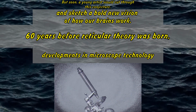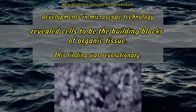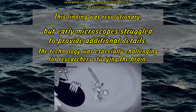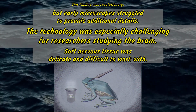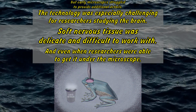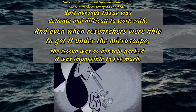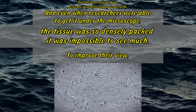60 years before reticular theory was born, developments in microscope technology revealed cells to be the building blocks of organic tissue. This finding was revolutionary, but early microscopes struggled to provide additional details. The technology was especially challenging for researchers studying the brain. Soft nervous tissue was delicate and difficult to work with, and even when researchers were able to get it under the microscope, the tissue was so densely packed it was impossible to see much.